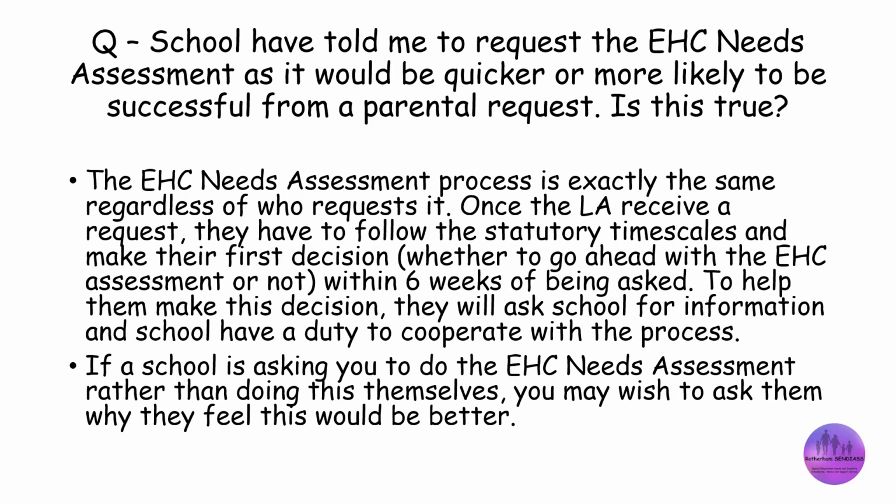So if school have told you to request the EHC Needs Assessment yourself, as it would be quicker, or more likely to be successful from a parental request, we often get asked this and whether it's true or not. The EHC Needs Assessment process is exactly the same regardless of who requests it. Once the local authority receive a request, they have to follow the statutory timescales and make their first decision, which is whether to go ahead with the EHC Needs Assessment or not, within 6 weeks of being asked.